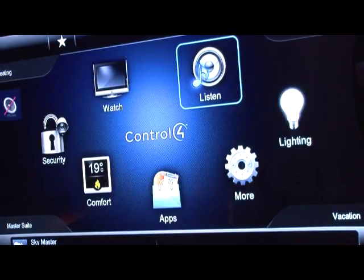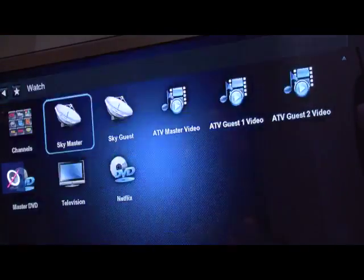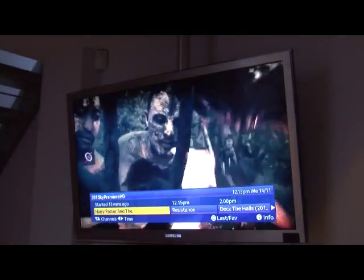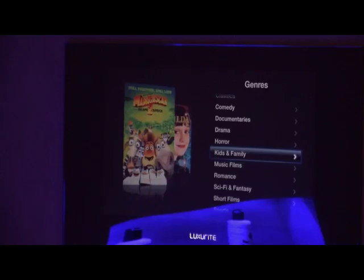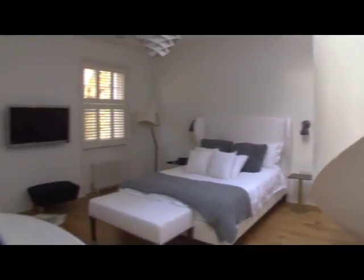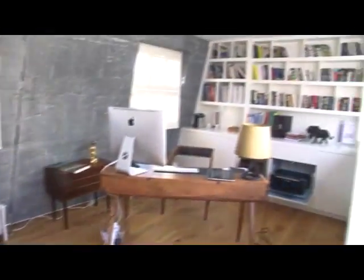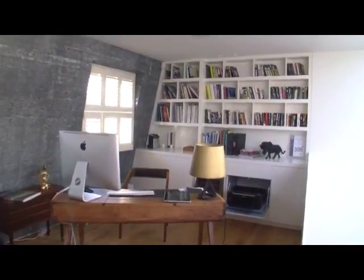With the Control 4 running the system, it's running a bunch of things. TVs throughout, Sky boxes, Apple TVs, DVD players, etc. He can view them in each and every room. You've got the master bedroom and the ensuite with the bath at the end of the bed, and then as you go upstairs up the spiral staircase, you've got Mark's office, which is where he spends a lot of time. The blinds, which were specially made in Germany, were integrated into the Control 4, so from anywhere in the house Mark can open and close both doors and blinds.